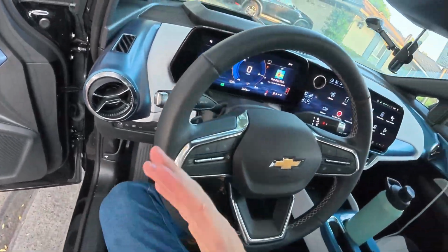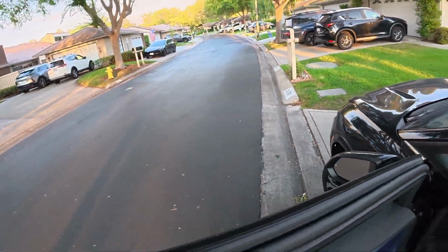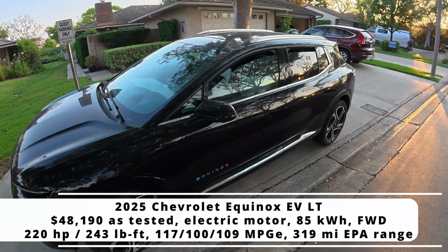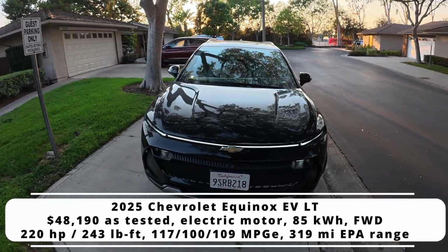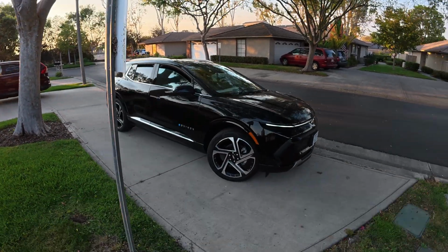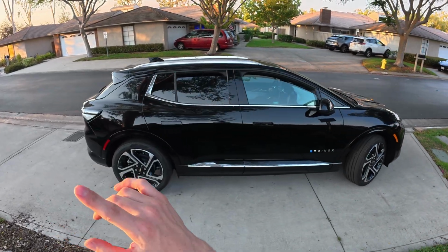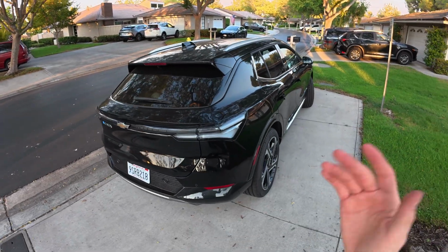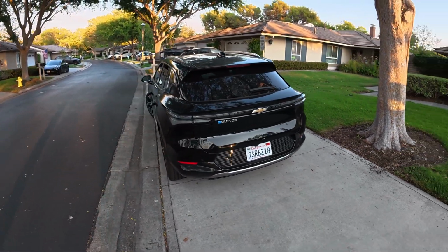Now this, as evidenced by the kids' music and the relative dirtiness, is actually our personal Equinox EV, and we've tested these on the first drive before, and we had a base model, a $35,000 Equinox EV that we compared against this. But this is one that we've now had for about 4 months or so. It's an LT model with the Convenience Package Level 2, which means we got most of the bells and whistles, just not Super Cruise, which admittedly would be nice to have tonight. Other than that, though, we've got just about everything that the Equinox can come with.